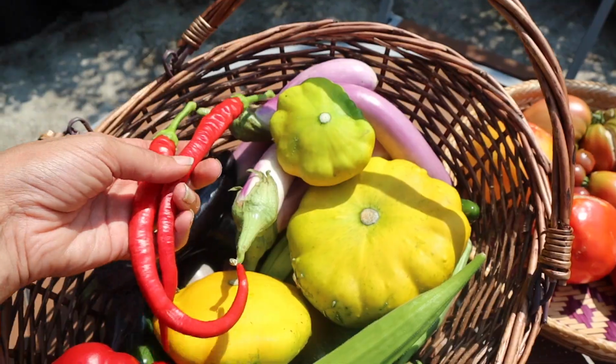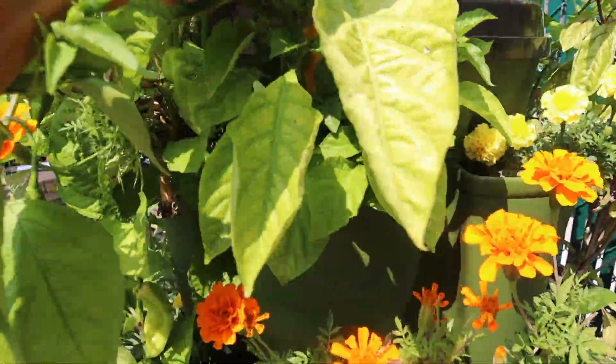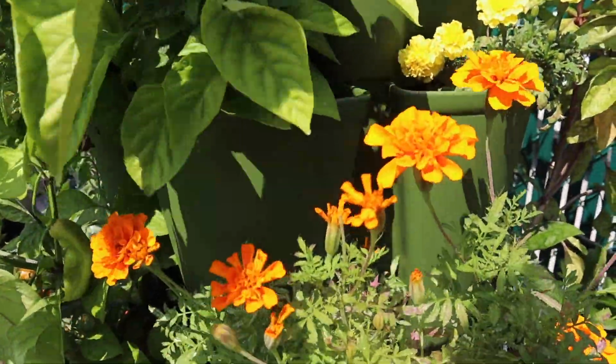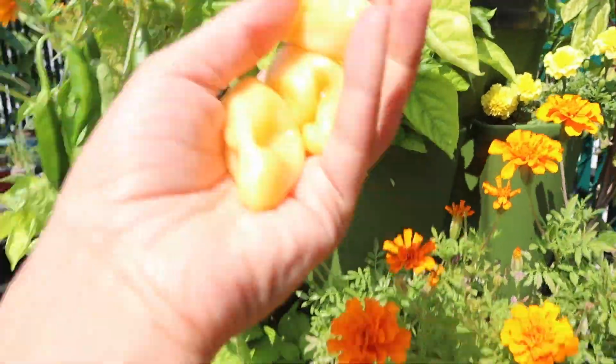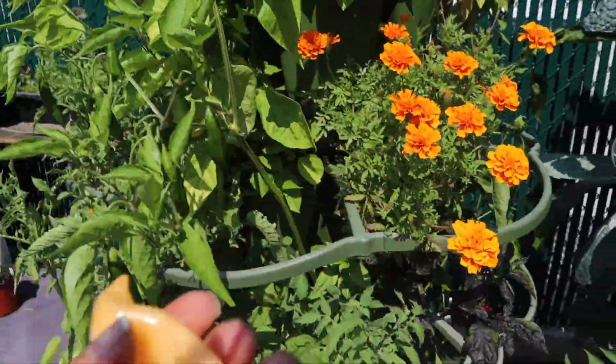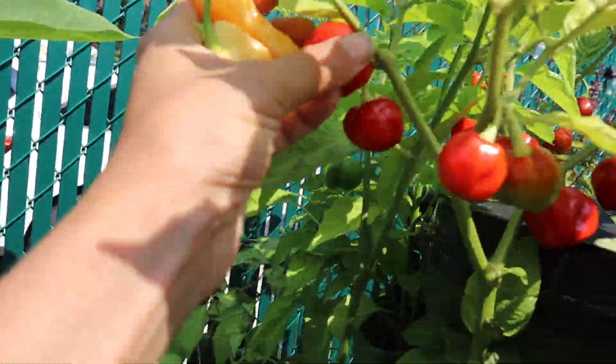Gonna put this in here. And my habaneros are finally ripe. That's very good because I think those have nice flavor, and they're hot too, so hopefully they don't sting my hands. I accidentally broke the top of those. And I also have lots of this Scotch bonnet, these little mini ones, ready to go.